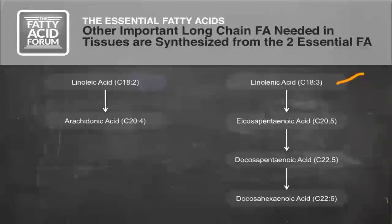18:3 can be elongated by 2 carbons and desaturated to form C20:5 eicosapentaenoic acid, abbreviated EPA, and this in turn can be converted to C22:5 docosapentaenoic acid and to C22:6 by another desaturation step to form docosahexaenoic acid, DHA. All of these are omega-3 fatty acids, and EPA and DHA are found in feeds coming from marine sources such as fish oil, fish meal, and marine algae. Note that a fatty acid in one family cannot be converted into another family. So once an omega-6, always an omega-6 fatty acid.